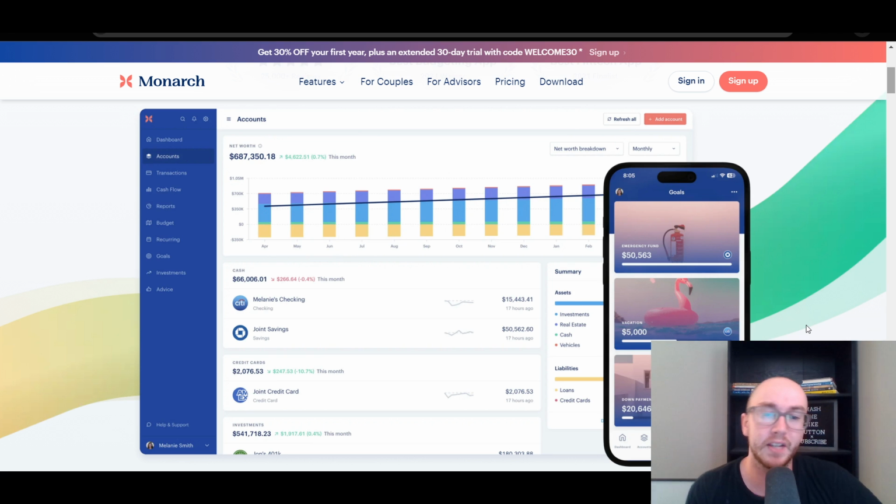But that's something that you might run into, honestly, with any of the different budgeting apps, depending on what accounts you have connected. The nice thing about Monarch is they do have multiple different account connectivity services. So if one doesn't work, you might be able to try another. It does depend on the bank that you're using, because some are only available to link through one account type.